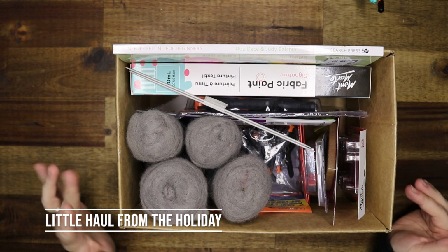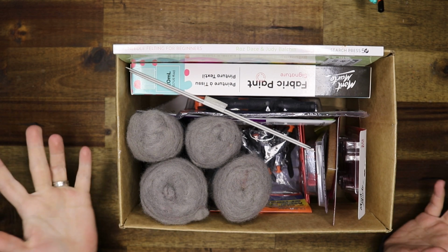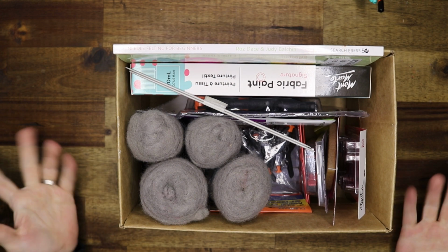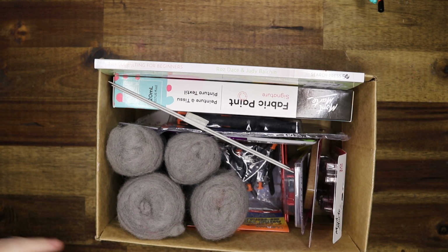So after a rainy few days, one day where it was really, really nice and sunny, we are back from our trip and I thought I'd share a little mini haul with you.